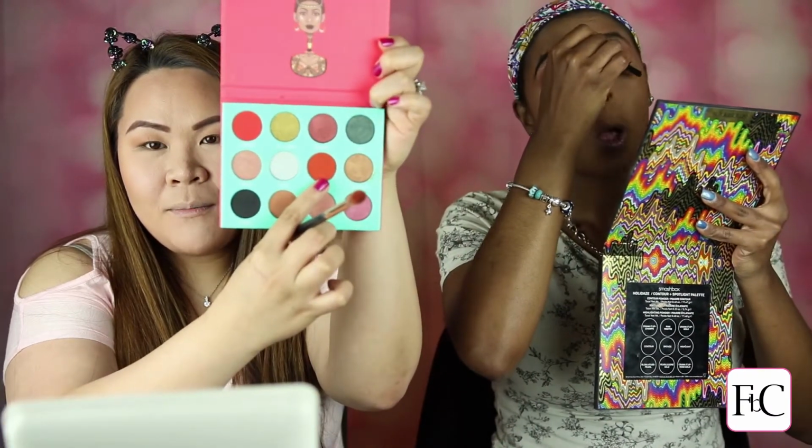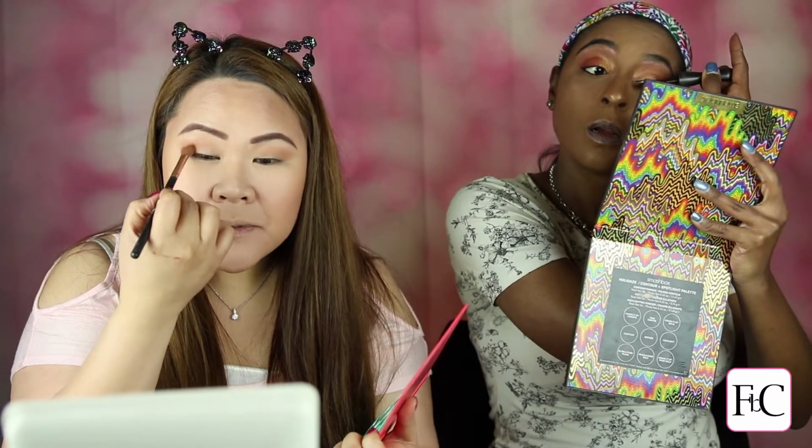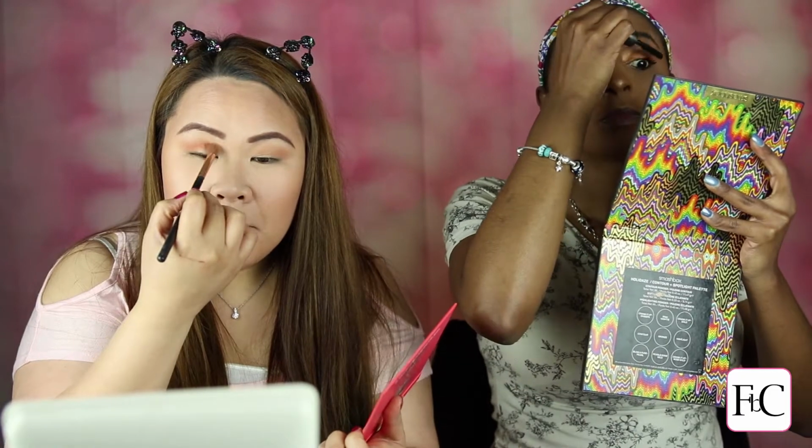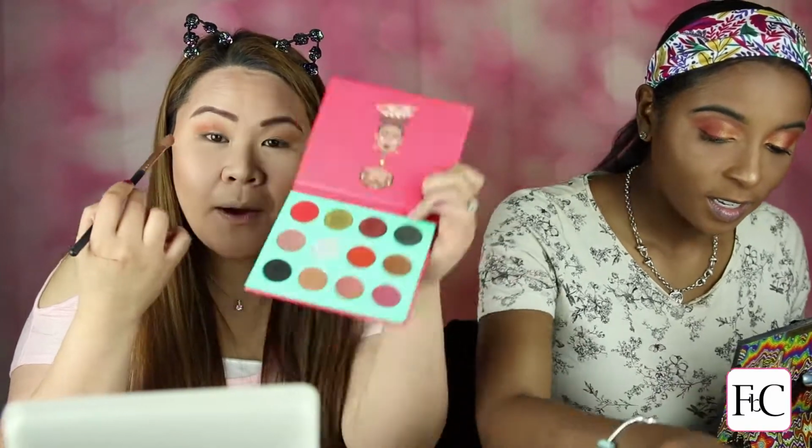And I'm going to move on to using the shades. It is Jamila. I'm just going to put it underneath my transition shade to kind of brighten my eye up. Wow, that's intense. It's very pigmented. Juvia's Place, you don't have to really dig in, just tap it. Juvia's Place is not messing around.